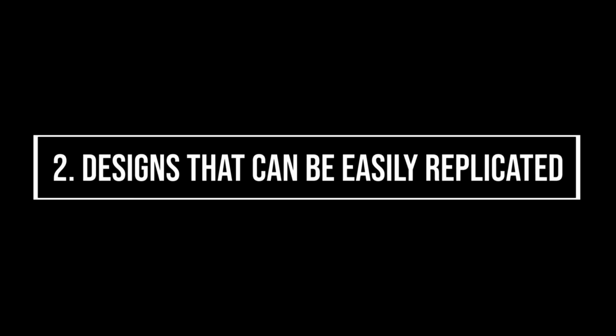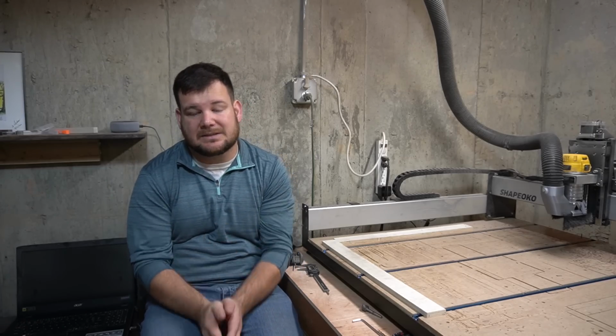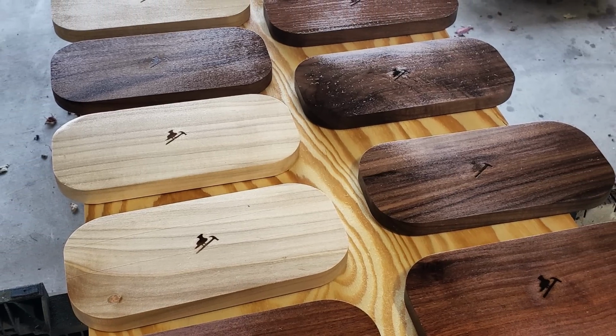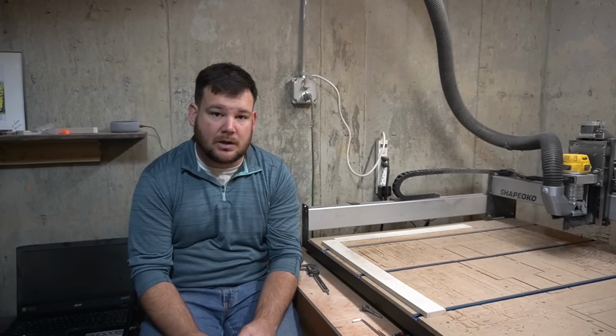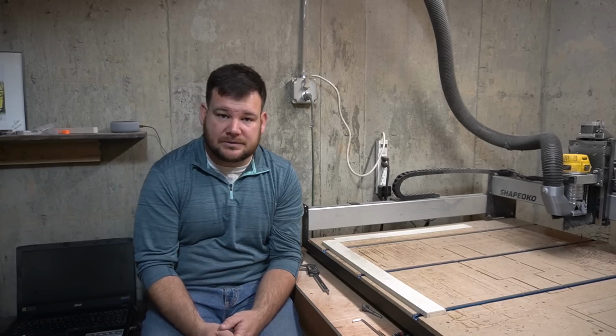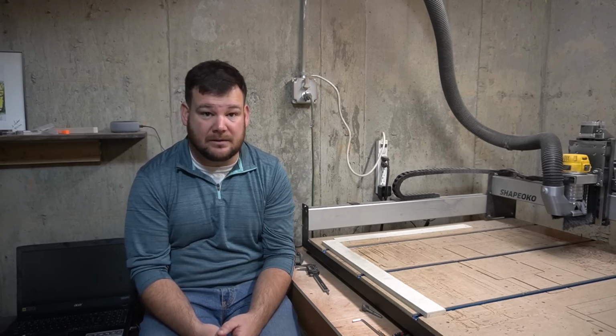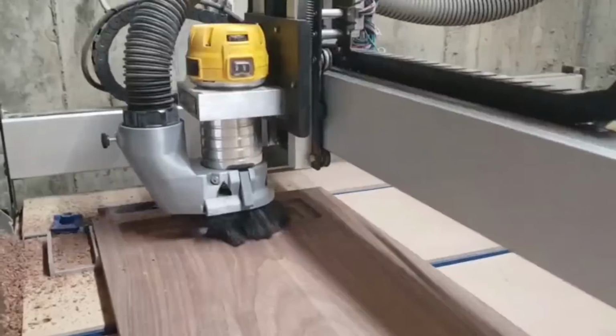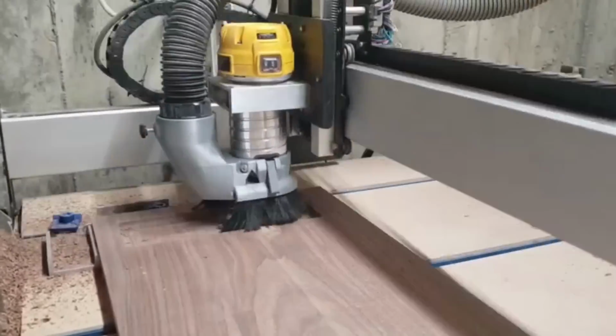Number two, designing items that are easily replicable. What I mean by that is I try to specialize not in individual custom orders with V-carving and stuff like that. I want to design myself unique and custom items and learn how to replicate them. It's a trade-off. You can get more money for individually custom items, but you can't produce as many of them.